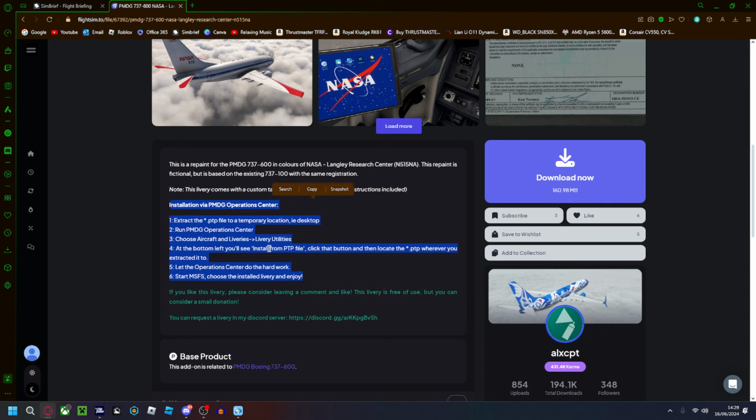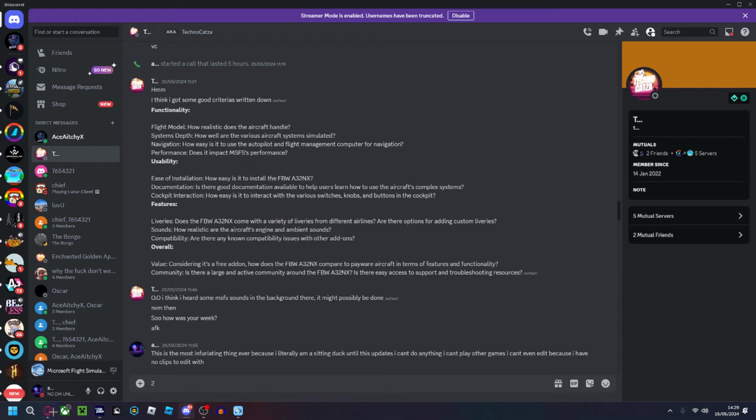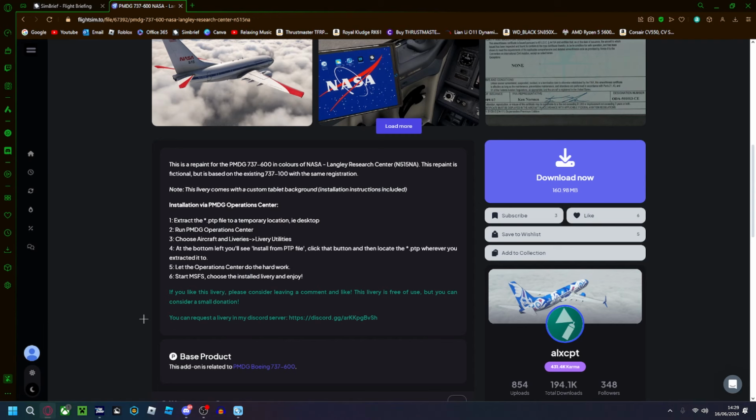It's very simple. You just extract the folder that it comes in, run the PMDG Operations Centre, choose Aircraft and Liveries, Livery Utilities. At the bottom left you'll see install from PTP file, and then navigate to where you extracted that file, and it'll do it all for you. So anyway, it's very easy to get the liveries that you want on this aircraft. Let's go ahead and move on.